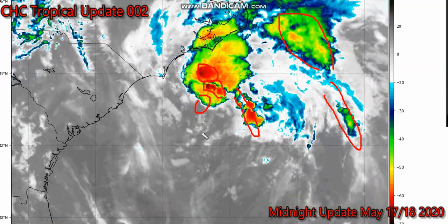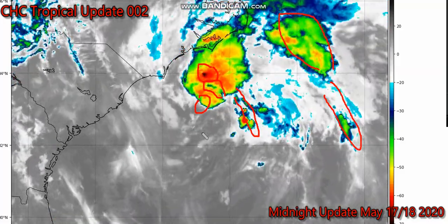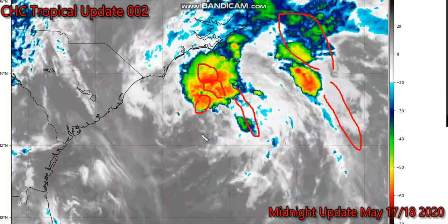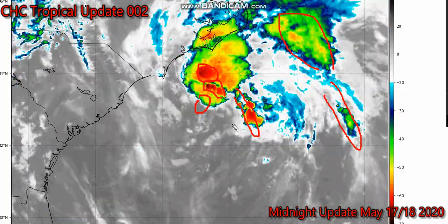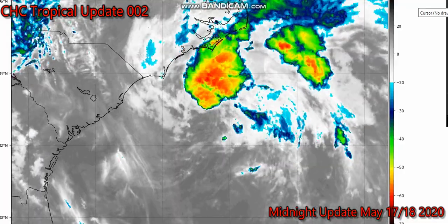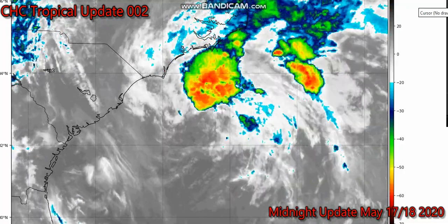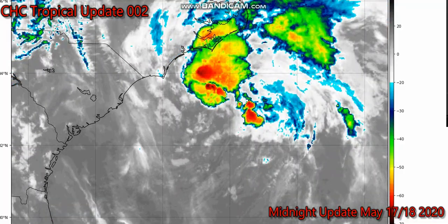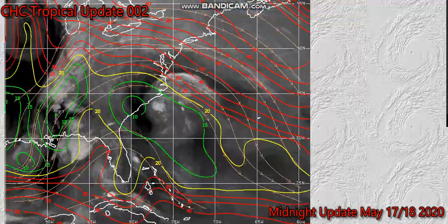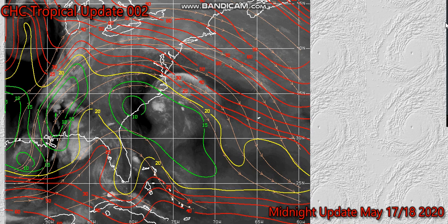As we go through the night, conditions will continue to get a little bit better as it moves deeper into the Gulf Stream, and there is very low shear on this system, so it should allow it to develop, especially as we continue through the night into the morning, going through diurnal maximum, which should help to flourish the thunderstorm development.